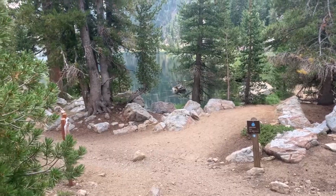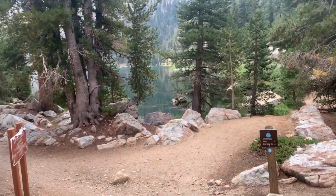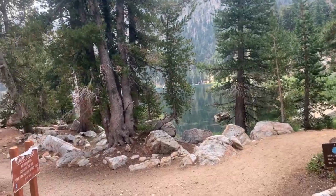I think I'll wait for lunch until I get up there. Just got to grind this out, and I think that I'm getting a little glimpse of Lake Tahoe. Apparently from Star Lake it's much better, but I think I get a little glimpse through the trees. I just came over this rise, and here is Star Lake.